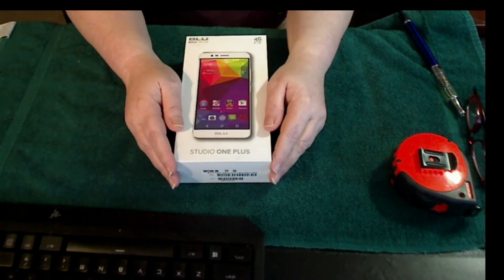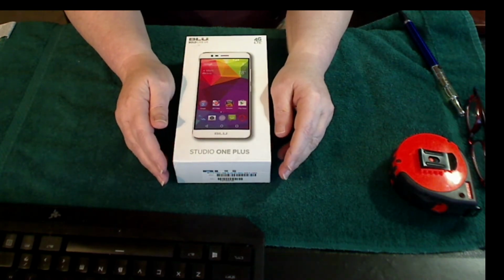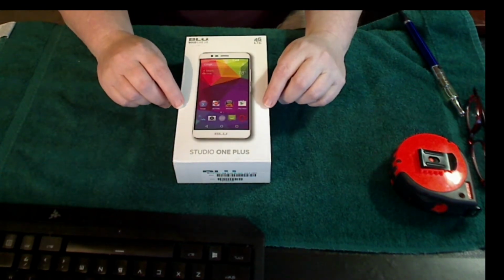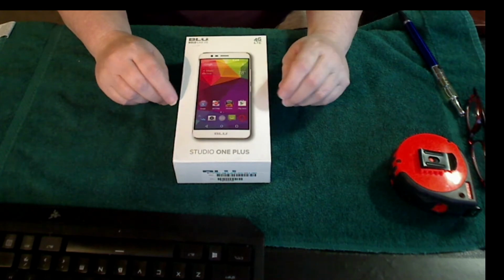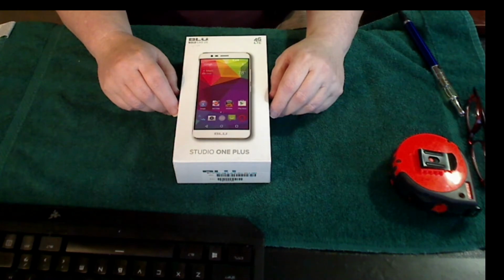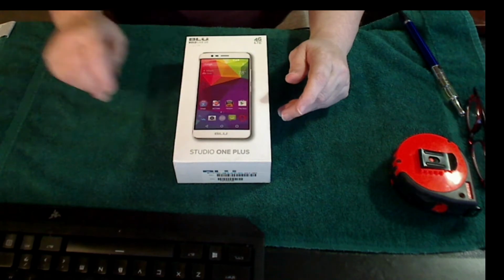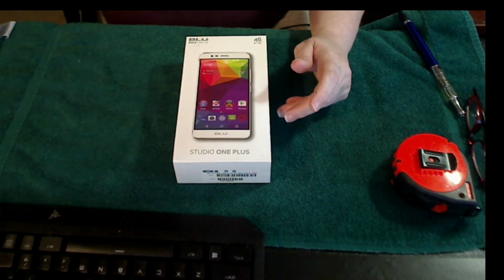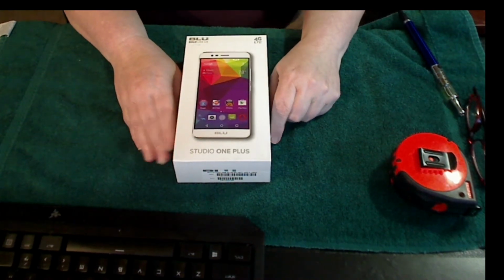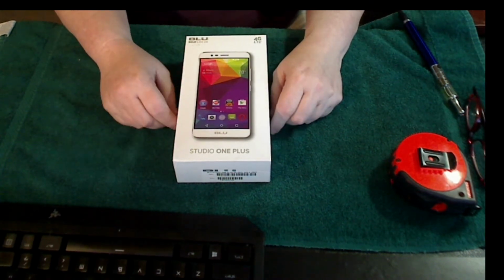When you're looking at cell phones these days and the different features, you can pay upwards of $1,000 for a cell phone, depending on your wants and your needs. If you absolutely must have a name brand like iPhone or Samsung, you can pay out the nose for a cell phone. I don't need a name. I just need something that works.